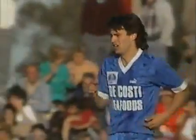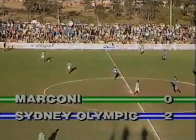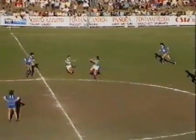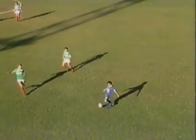25 minutes gone now in the second half. Marconi 0, Sydney Olympic 2. You said there could be a goal coming up, Les? Well, it happened. I'm sure Les Scheinfeld will say that there were a couple of silly goals at the end of it all, because the first one was an own goal, and this one here with the goalkeeper dropping the ball. I think the sun may have been as much a culprit as anybody else pushing him, mate.